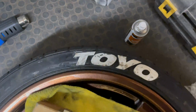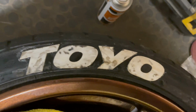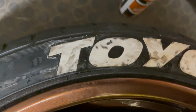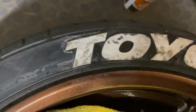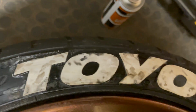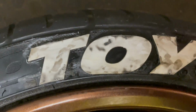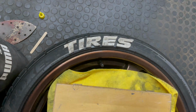Well, as you can see, I've managed to get the first one stuck on. A couple of black marks there off my gloves. I've given it a wee wipe down with alcohol, but I'm still going to give it a light sand. I've got some emery cloth there, and that should bring the white back out, and then we'll put a wee tyre shine on it, and that should hopefully keep the colour locked in rather than looking dead scabby. But that's the first one done. Now to do the second one.